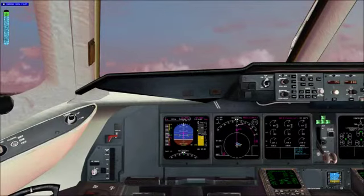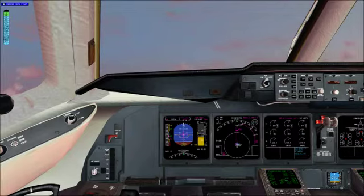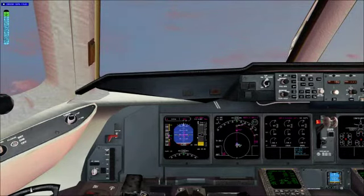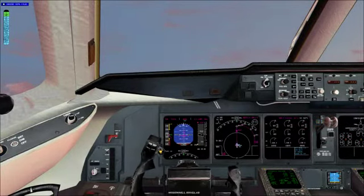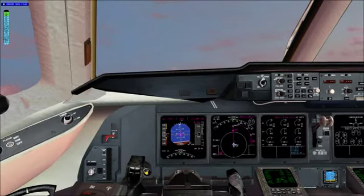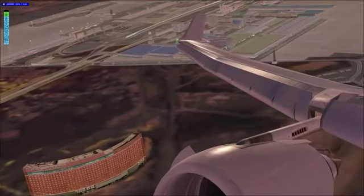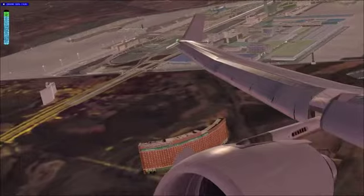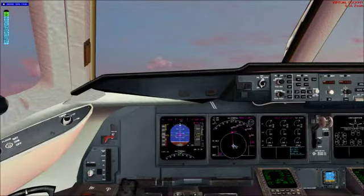Positive rate. Gear up. Auto flight. Control, Nina 415, leaving 7100, climb flight level 180.